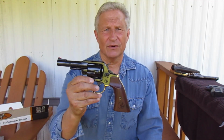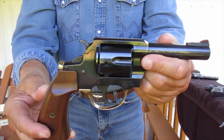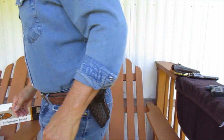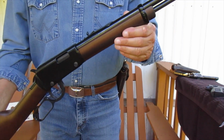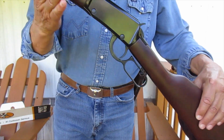Now let's talk about something else, more cosmetically. Some people have said that the bluing is very cheap looking. I don't see it. It might not be quite as lustrous as the old Smith & Wesson bluing, but it's certainly the same bluing that you see on the Henry rifles. And I have to remind you, there's not too many revolver companies making blued revolvers anymore. Smith & Wesson does the classic series, but the bluing's different from what used to be.